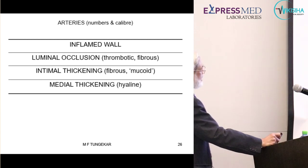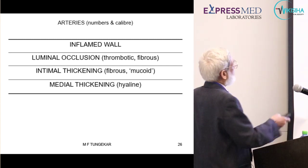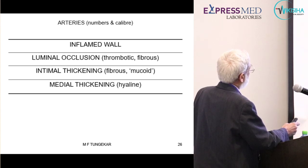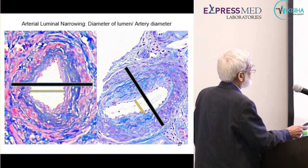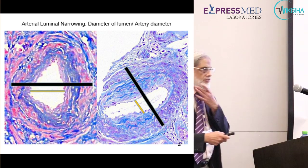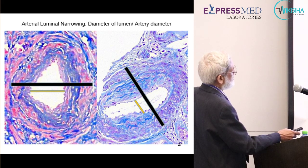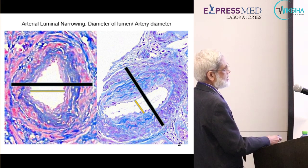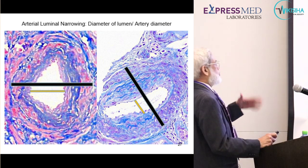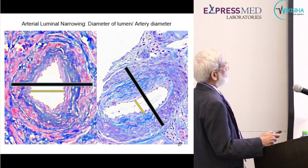Now, this is a medium-sized artery here. And how do you express the amount of narrowing? What you do is measure the outer wall of the artery here versus the lumen. So ratio of this upon that. This is the way the radiologists measure the carotid artery stenosis. They measure the whole artery diameter and then what's the lumen like. So here, for example, this will be the denominator, and the black will be the numerator. So you can say one third is mild, one third to two third moderate, more than two third is severe.